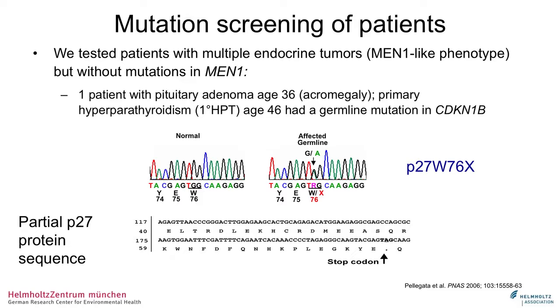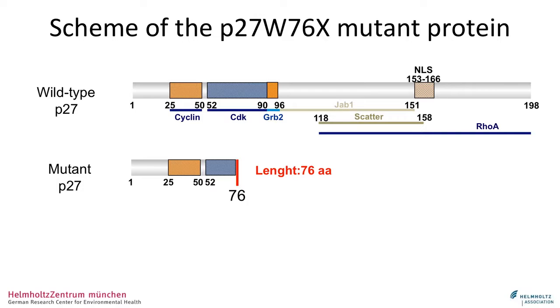We found a germline truncating mutation relatively early in the protein, at codon 76. As you may remember from the slide I showed you earlier, the full-length protein is 198 amino acids, so this is relatively early. I will show you a scheme. The patient had acromegaly and primary hyperparathyroidism relatively young, and this is the predicted protein structure based on the mutation we found.